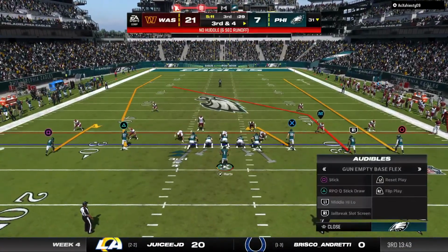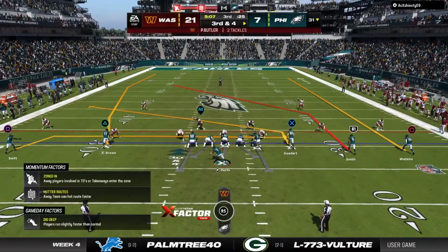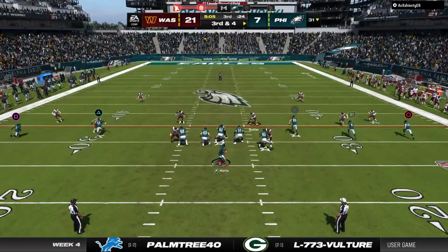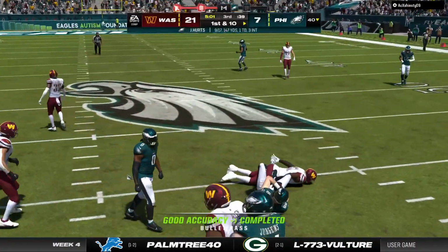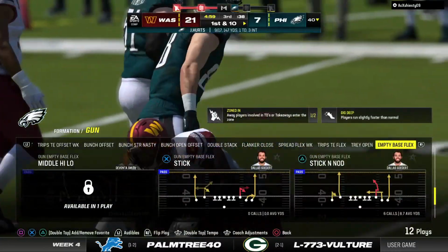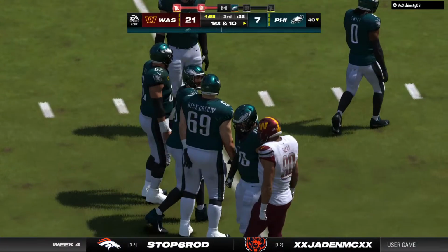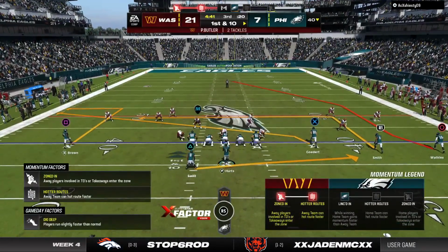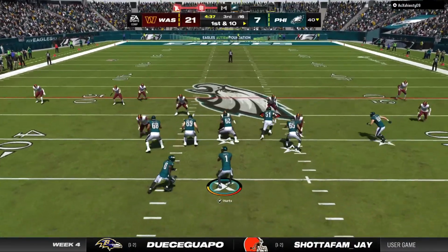This offense in desperate need of a conversion as they come up on 3rd down. It's now 3rd and 4. From the gun, it's Hurts. Able to find the open man. That's complete. And he is going to have an Eagles first down as they're able to get the 3rd down conversion. That's good for Eagles first down. 1st and 10 at the 40.